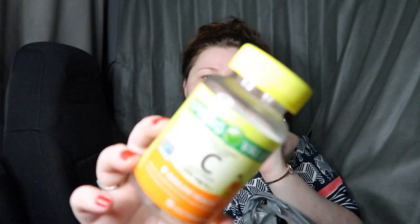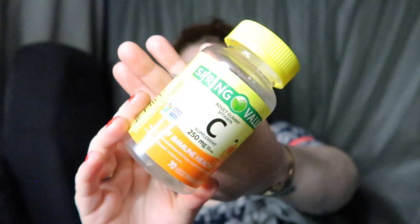The next one is Spring Valley Adult Gummy Vitamin C Supplement. I got these quite some time ago, so it has taken me a little bit to get through them, but I feel like this has truly helped me to stay kind of upbeat, my immune system to stay well. There were 70 in here, so I went through these decently quick, but I also tried to extend them out as much as possible, so some days I would skip, just so that I could continue feeding it into my system a little bit at a time. I haven't repurchased any new gummies yet, but I probably will at some point in time.